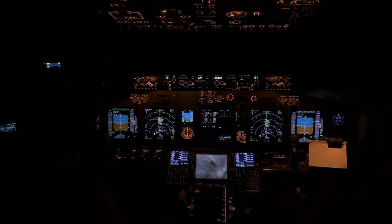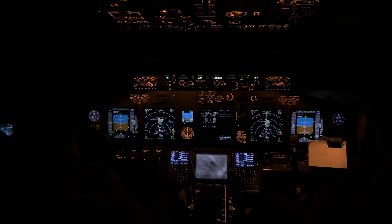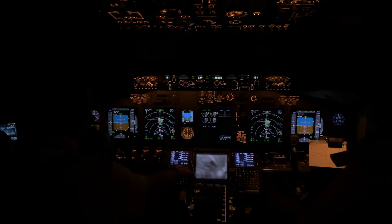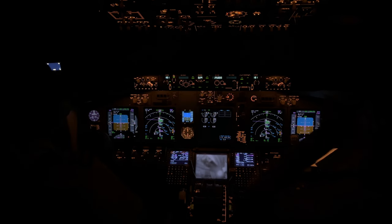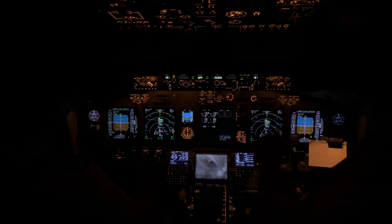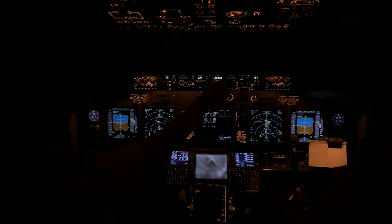Good evening, Zazia 5134, passing 286, descending 250 Danish. Zazia 5134, Brussels Control, radar contact, cleared Danish Jenso, descend flight level 220, speed 280 or less. Danish Jenso, descend 220, 280 or less, Zazia 5134. Zazia 163, report the speed to Amsterdam, 130.9. Boston 417, descend flight level 80.